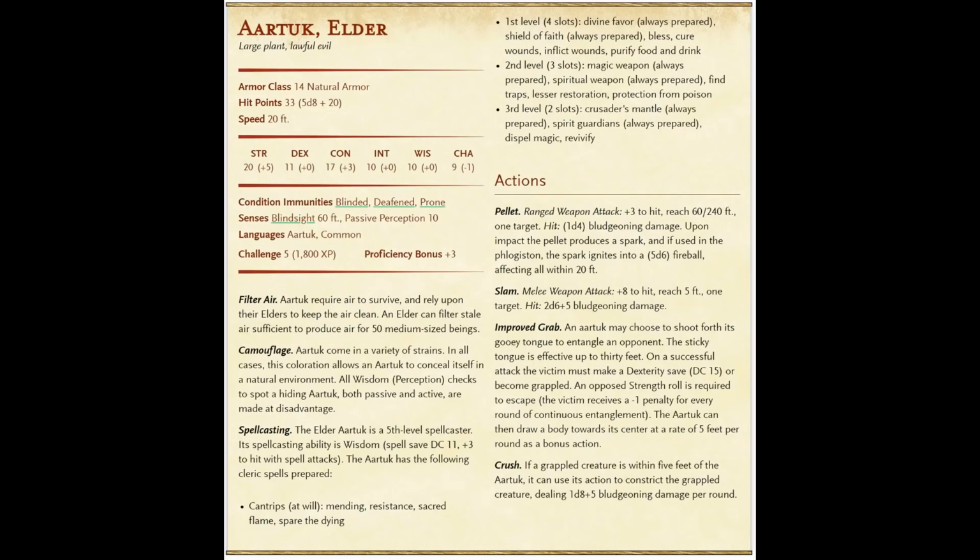The blossoming lasts for just a year, and then these blossoms wither and fall off, at which point the aristocrat will either pass a constitution saving throw and undertake the metamorphosis into an Elder, or they will shrivel up and die.